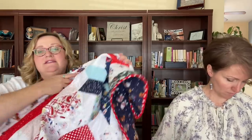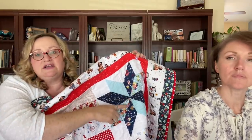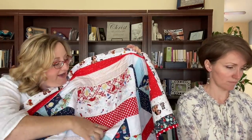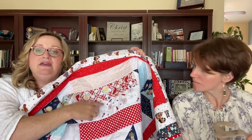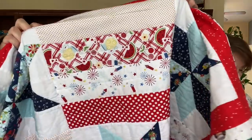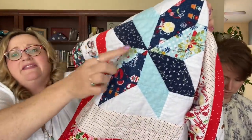And I got all of the fabrics that I used for the blue stars here and most of the fabrics for the red stripes. So I added in this polka dot and this smaller little polka dot, but these two fabrics, the fireworks and the watermelon and lemonade one, were included. Nice. But the thing that inspired me the most was this blue with the floral, the teal, the light blue. Yeah, this one right here.